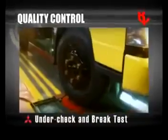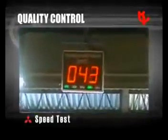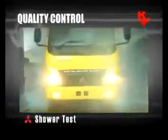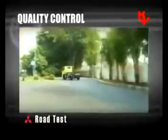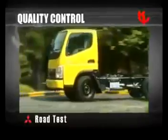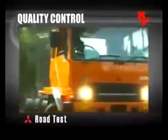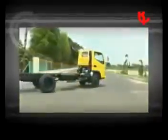The undercheck, including the side slip test, brake test, and speed test, is performed to ensure the safety and reliability of the vehicle before going to shower test and the final road test. We always make sure the quality control is checked to meet the expectation of Mitsubishi and Mitsubishi Fuso high quality standard. The finished product is taken to the parking pool, waiting for delivery.